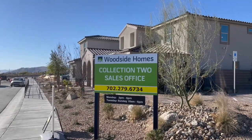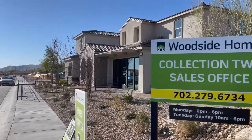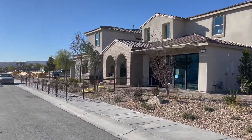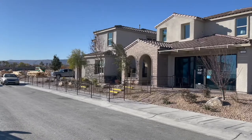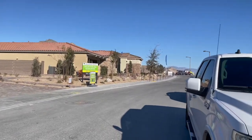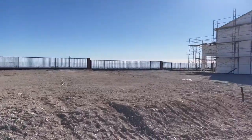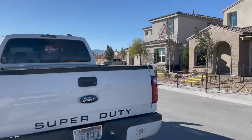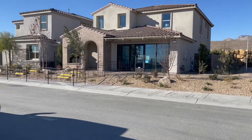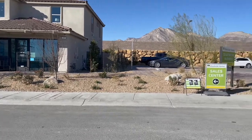So here's collection two, and in this collection there are three two-story floor plans to choose from, and only two that are modeled. It's already busy out, making some progress. And then there's collection one, which will have three single story floor plans to choose from. Again, only two are modeled. So they've already sold a lot so far, and it's amazing the progress that they're making. Now, Crystal Canyon's located over here in the Redpoint Square Village, part of the new Summerlin West Village.